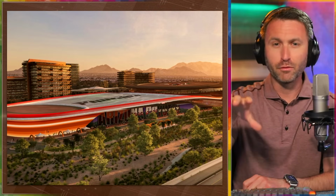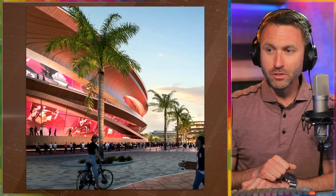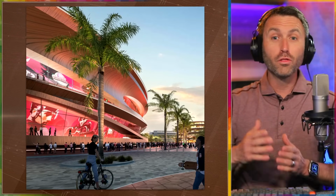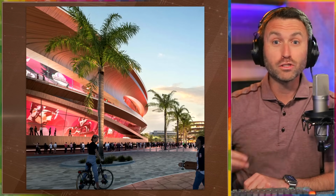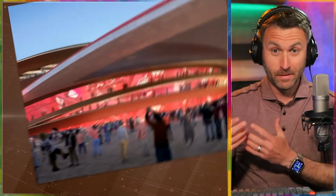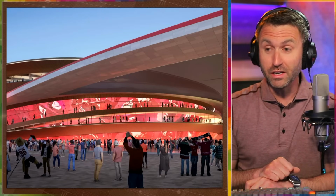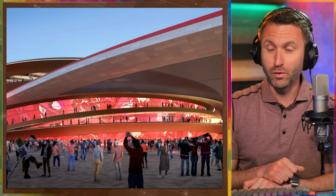Here's a look at it from more of a ground level. I would suppose we're hovering right now over the Loop 101, kind of looking to the northeast. Just a couple different images here to look at. I love the architecture. I think this fits Arizona. I mean, all the different versions of rendering so far by the Coyotes, they've all looked beautiful. It's just that none of them have actually come to fruition yet. I mean, is this literally version 2, if not 3, of full-scale renderings that have come out to give people a taste of what they might build?